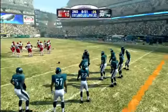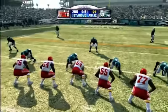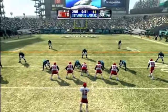Well, we're going to have to quit using that old cliche about cornerbacks and defensive backs not being able to catch the football. That was some play that time.